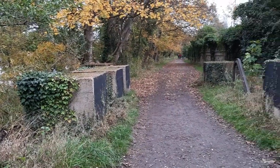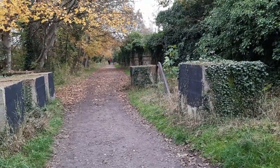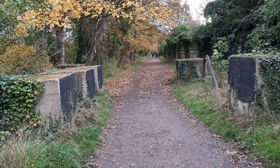Apparently these concrete blocks here were part of London's anti-tank defences during the Second World War. Presumably it's to stop tanks driving up this pathway.